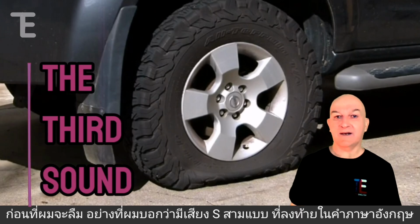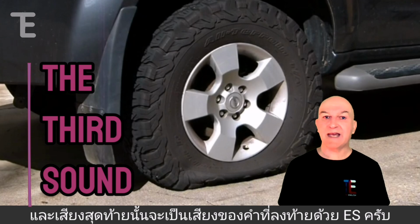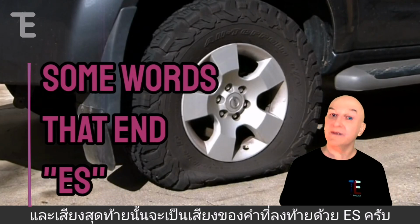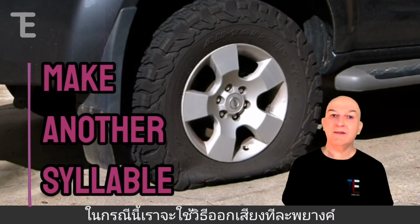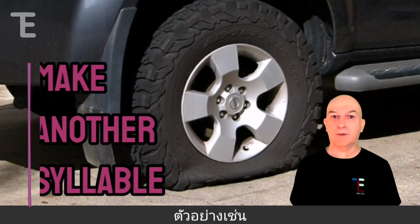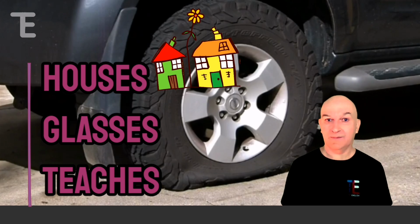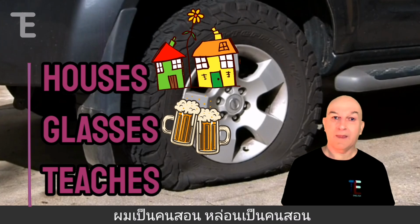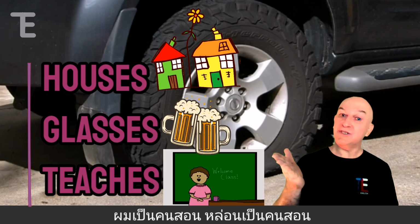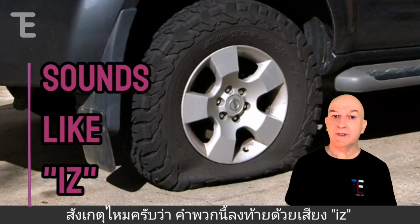Oh, before I forget, I said there were 3 sounds made by the S at the end of English words, and the final one is actually the sound made by some words that end with ES. In this case, we make another syllable, and the words are something like these examples. One house, two houses. One glass, two glasses. I teach, she teaches.